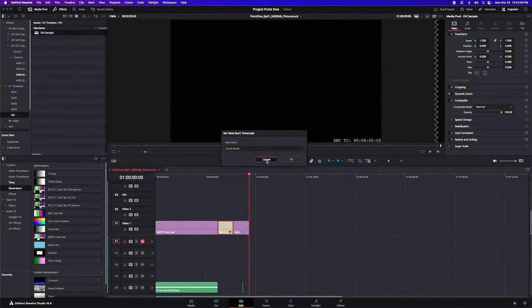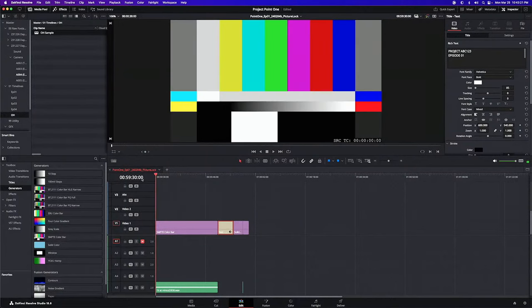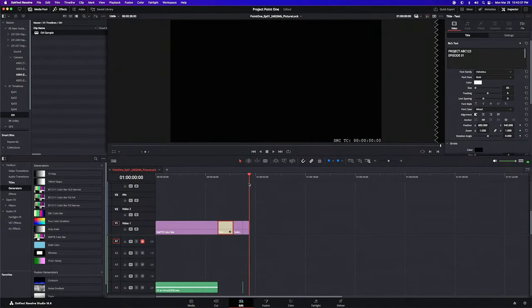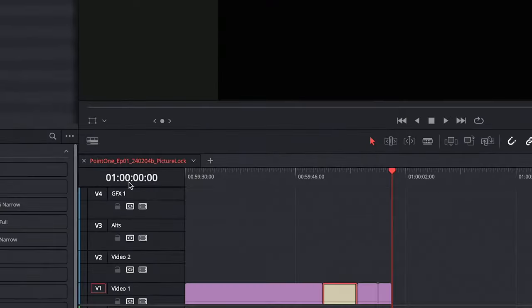So say in an episodic show, you would typically start episode 1 on 1 hour, episode 2 on 2 hours, episode 3 on 3 hours, and so on. A traditional workflow would involve having some bars and tone, a slate in there, and also a 2-pop. So for this project, we started the timeline at 00:59:30. That gives us the runtime to have all the prerequisites at the head while the show itself starts at 1 hour here on the timeline.